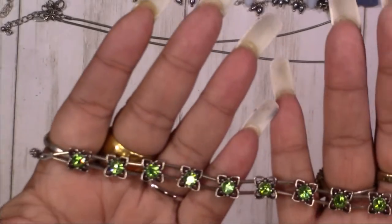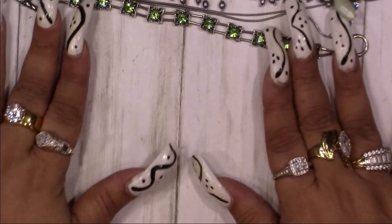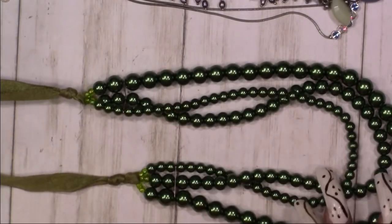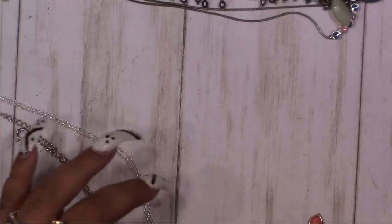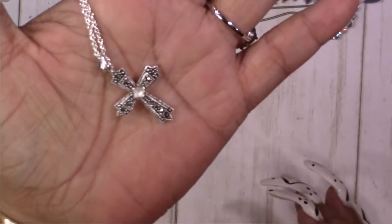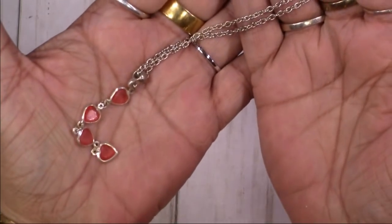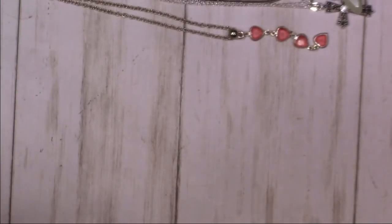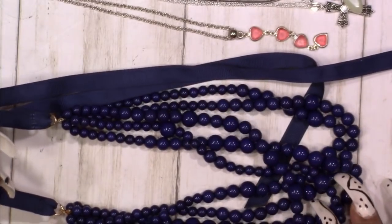Beautiful green bracelet, also known as peridot. Very, very pretty. Not real peridot, but pretty. Put that with our bracelets. The green ribbon necklace. Gorgeous color of green. It's a beautiful cross. Nice chain. This is different. It's pretty. Here's another ribbon necklace. This one's blue. Cobalt blue. I love the color blue in here. It's gorgeous.